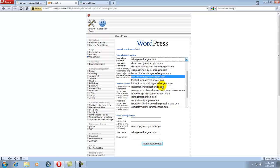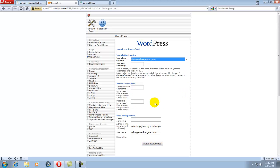Let me see which one. I'm just going to pick this one for now. Now, because this is your brand new website or blog, you don't have to put anything in here. You can just bypass that. But because I know what I want in here, but you don't have to do this. You're just going to put your blog or your website on your domain name.